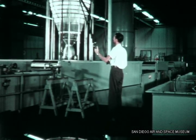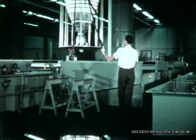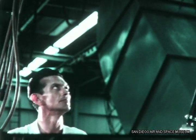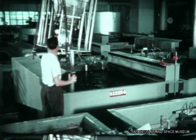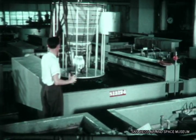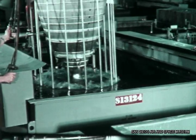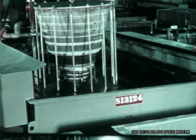Another design change is the increased length combustion chamber and revised contour nozzle, which provides an improvement in characteristic velocity while maintaining the same envelope dimensions as the previous design. In this test, one of the many to which all parts and components are subjected, the thrust chamber is pressurized to test for leaks between the tubes.